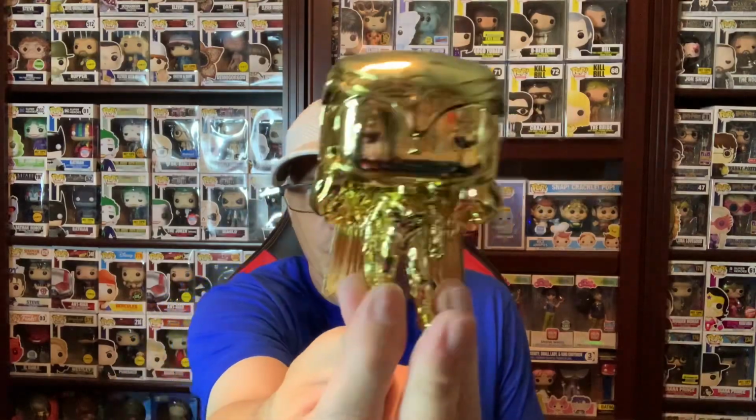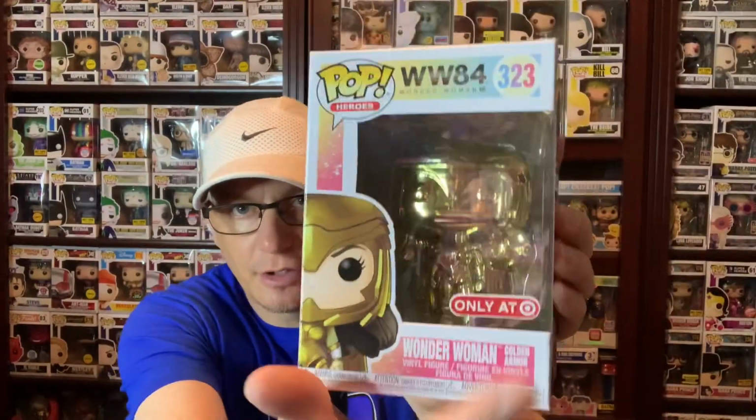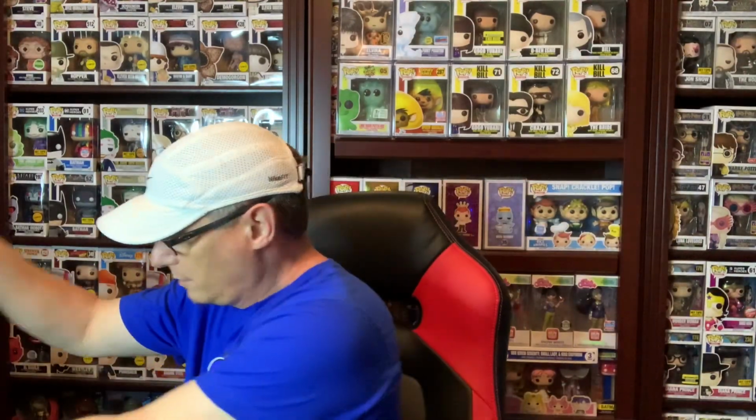We got a chrome version, Target exclusive. So really cool pop. And then it's 1984, so there's no war per se, so I wonder why they decided to pull out this armor now. I know, to show it off, obviously. So there it is in the box, Target exclusive, really cool. All right, so that's 323, we need 324, 325, and 326, okay.